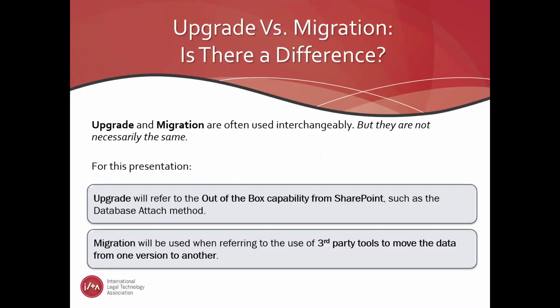There's a variety of third-party tools out there, but they will allow you to move data from one version to another. And we will discuss some of the different pros and cons for each of the different methods as we go forward. But I just wanted to make sure we had that definition taken care of first, to let folks know upgrade versus migration for the purpose of our demonstration.